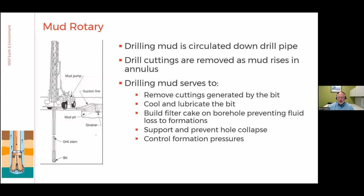With mud rotary, the mud is circulated down through the drill pipe and pushed out at the bottom of the drill bit, and the drill cuttings are removed as the mud rises in the annulus outside the drill string. And the drilling mud serves, it's the most important thing, to remove the cuttings, cool and lubricate the bit, build a filter cake on the borehole wall to prevent loss to the formation. So if you're continuing to lose water out into the formation, you won't be able to build a hole. You've got to plug up the annulus borehole wall with a mud filter cake, to prevent the borehole from collapsing in on itself, and control formation pressures, etc.